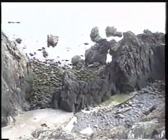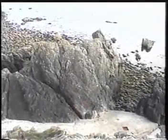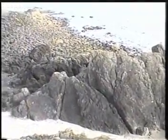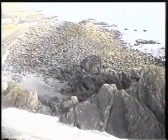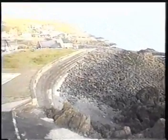Portpatrick Harbour over the years has been changed many times. In the 16th, 17th century, a little harbour was built, and in those days this was the main crossing to Ireland, which is about 20 miles across the water.